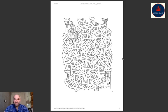That's all we have for today, so I'm just going to show you the worksheets really quick. So this is a maze. You guys can help this woman find her cat. Okay, you got to go through the maze, which way to go, all the way to the cat.